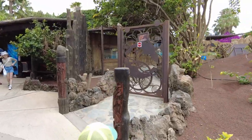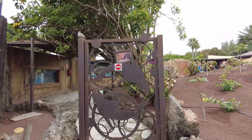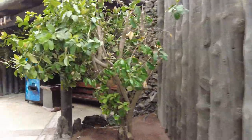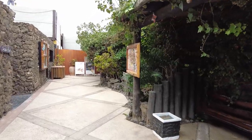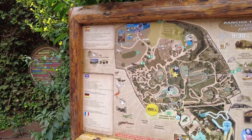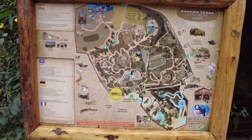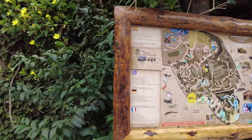Over here, looks like it's the sea lions. So that's the exit of the sea lions. So it's this way, boys. So there's a little map, so you can sort of see how big it is. Yeah, so we're by the sea lions. It's just all really big, I guess. Just have to go round it.